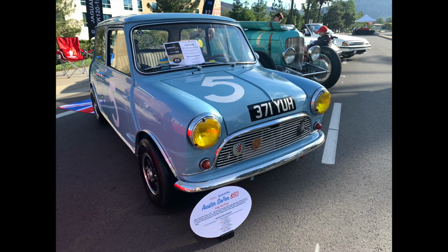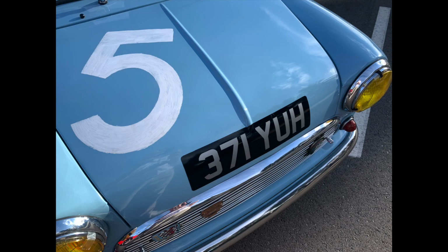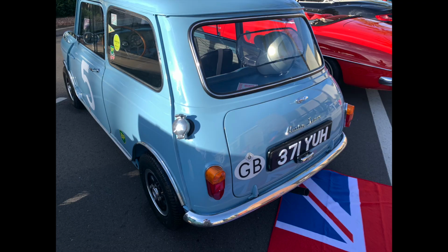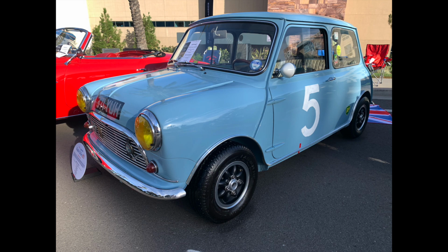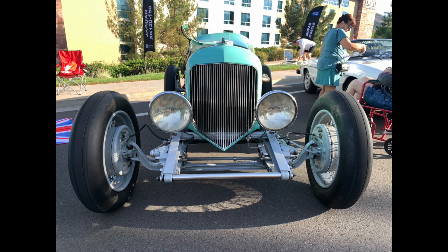190 SL Mercedes was quite pretty. I think one of my favorites was this little Mini Cooper. It was just so period perfect and in beautiful condition. Great little details on it. That's the car that I would most want to drive out of there.